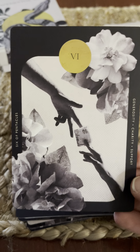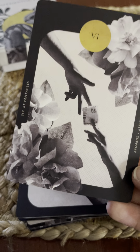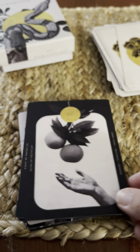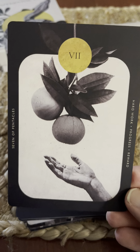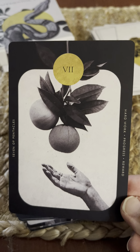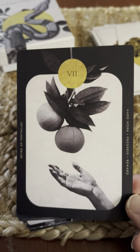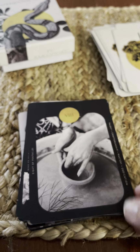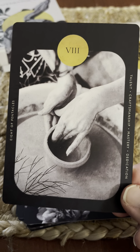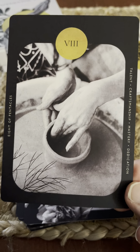The 6, that give and take, that exchange back and forth. You don't know which one is giving, which one's receiving. The 7, hard work, progress and reward, waiting for that bounty to come in, tending to your harvest and knowing that it's almost ready, but it's not quite time yet. The 8, great image for the 8. It is all about that hard work and craftsmanship and putting the time into working on your skills.